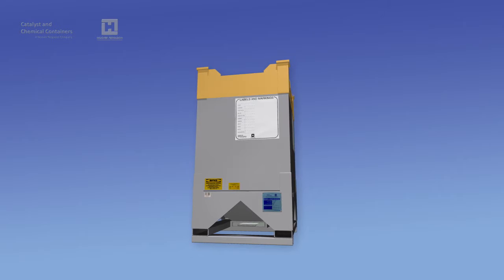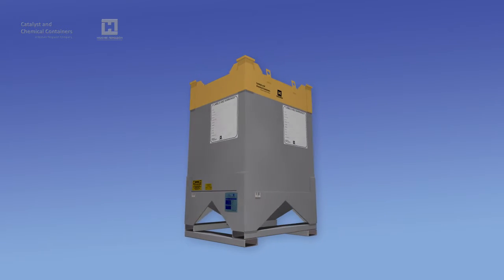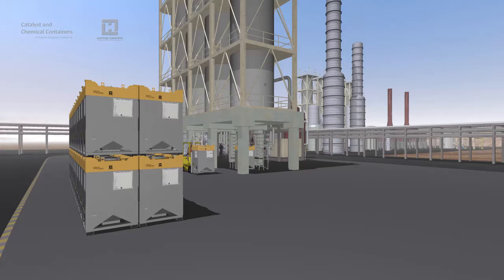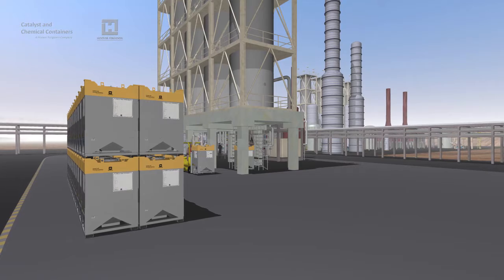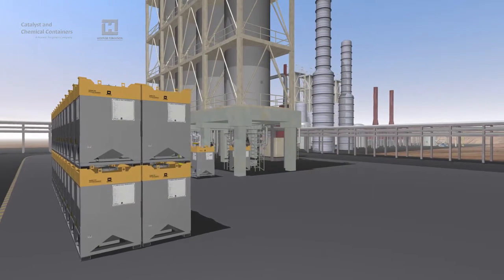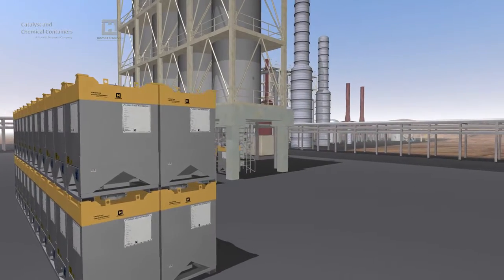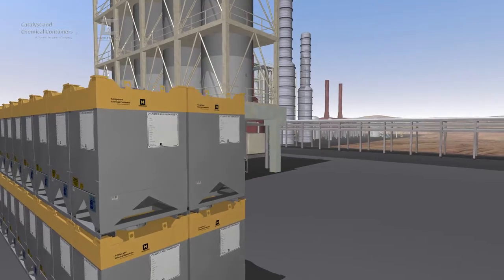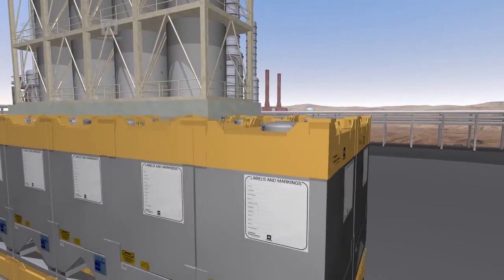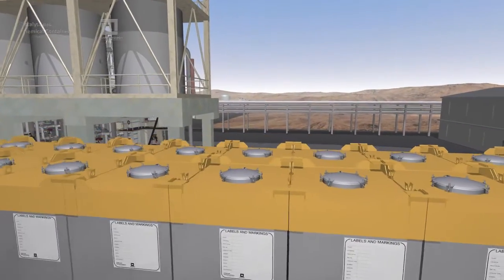CCC has revolutionized the packaging and transportation of catalyst by introducing the CCC Catalyst bin as an alternative to regular circular drums to unload, transport, and store spent hydroprocessing catalysts. With CCC Catalyst bins, we enable refiners to unload their catalyst in an efficient, less time-consuming, and safe way compared to drums, optimizing the total costs of the shutdown operation. Let us show you the difference.